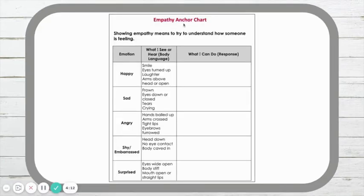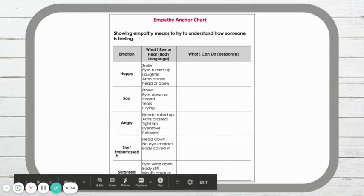Empathy anchor chart. Showing empathy means to try to understand how someone is feeling. On the left-hand side of our paper, it says emotion. Read the emotions with me. Happy, sad, angry, shy, embarrassed, surprised.